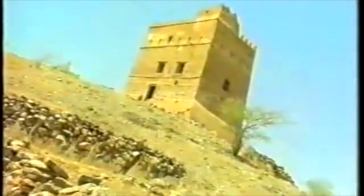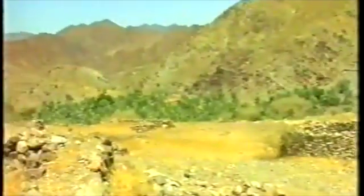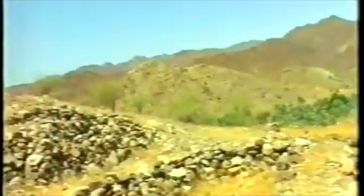Due to the recent discovery of commercially viable deposits of oil in the Wadi Hill, this entire area seems likely to become of increasing importance for both its historical site and future mining potential.